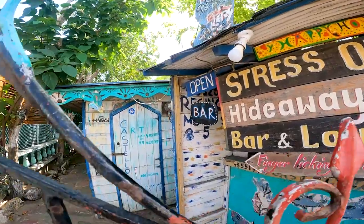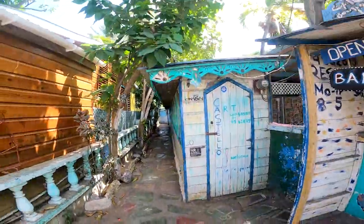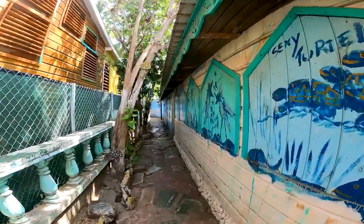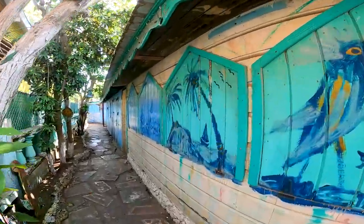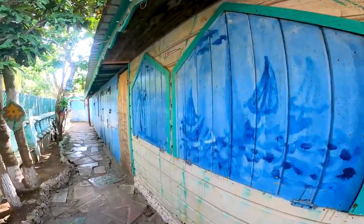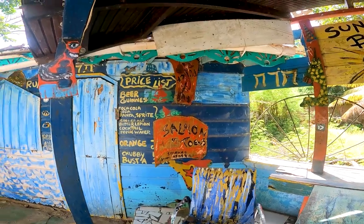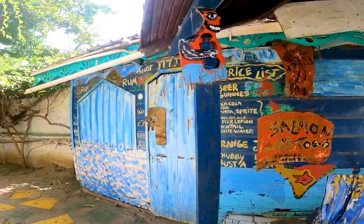Look how cute this is. Finger-licking chicken. And then we come down anyway and look at the paintings on the wall. Salmon on toast or toast. Priceless. Yes, Guinness.